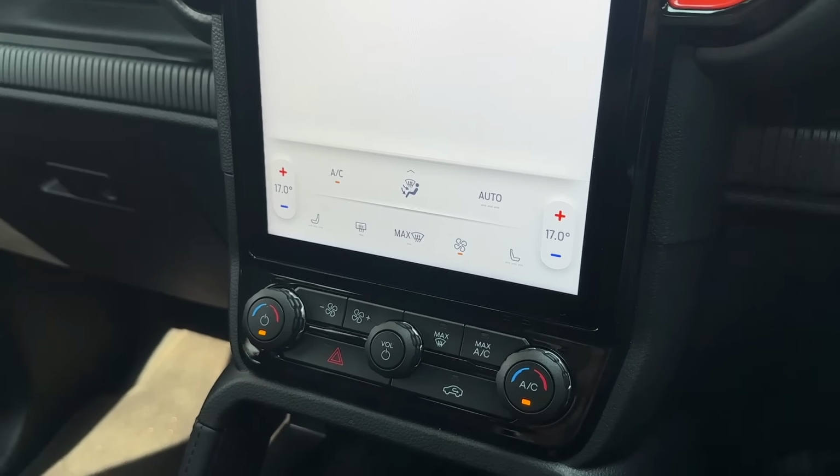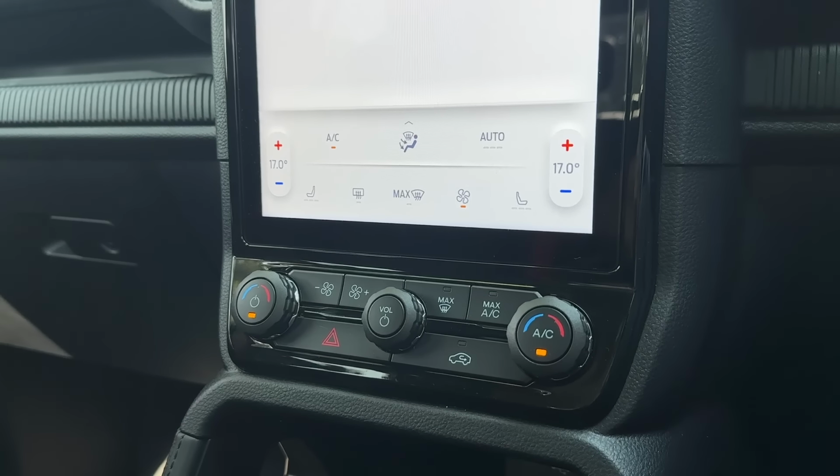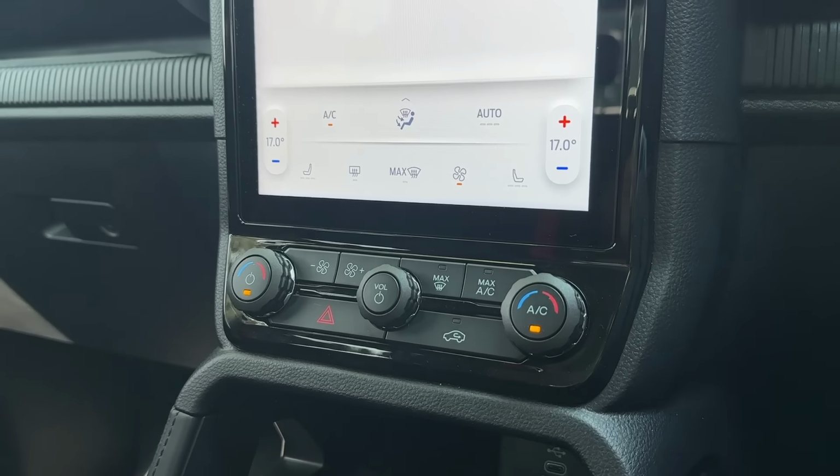But what I do like, which is something I don't normally like, is that it has integrated the climate control into the display, but it's dedicated a section of the display for that climate control. So it's always there when you need it. You don't have to go and find it. It's there all the time, but they've also given you separate physical buttons for the features and functions that you would need all the time.